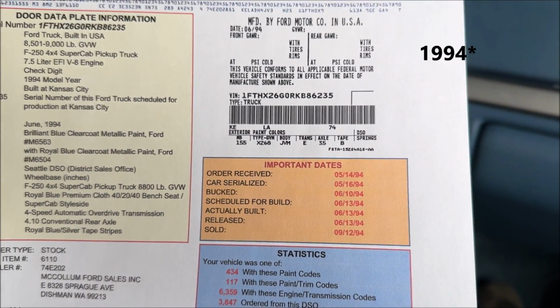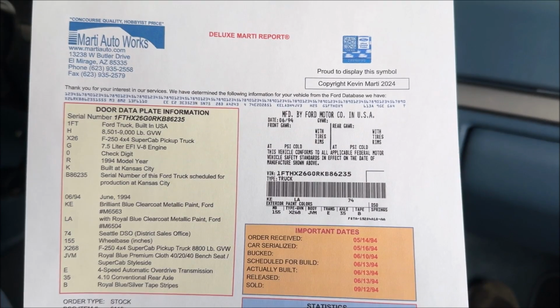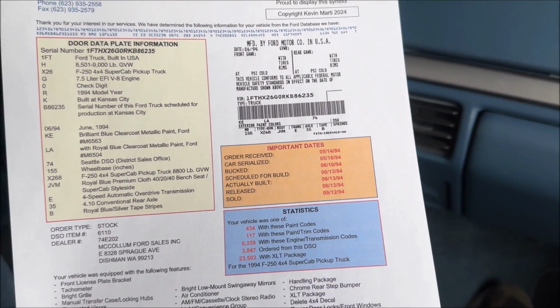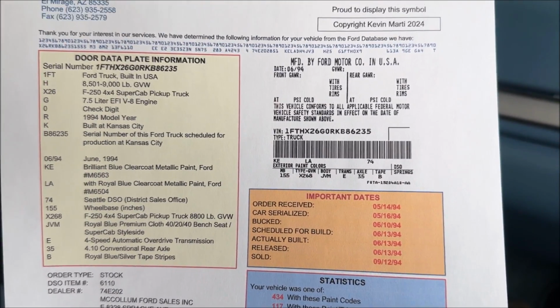So they made a ton of these trucks. I mean, Ford F-Series trucks, to nobody's surprise, have been the best-selling vehicles in the country for 40 years plus, and they make them in so many configurations that it's no wonder there's almost one of these trucks for everybody.